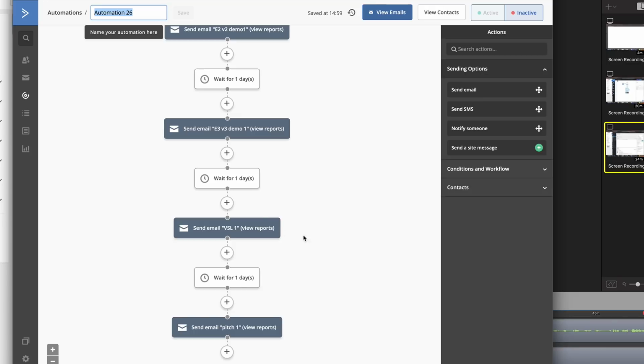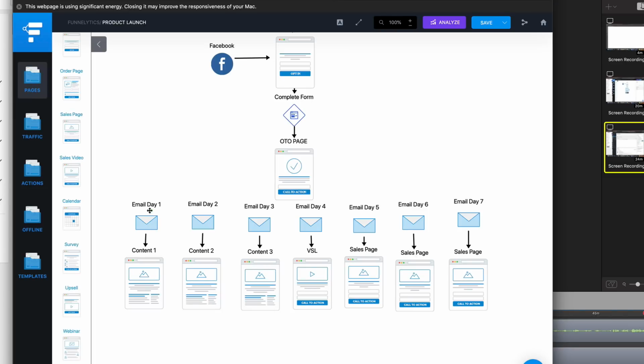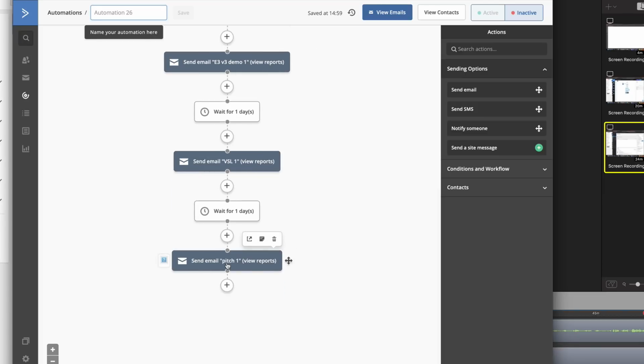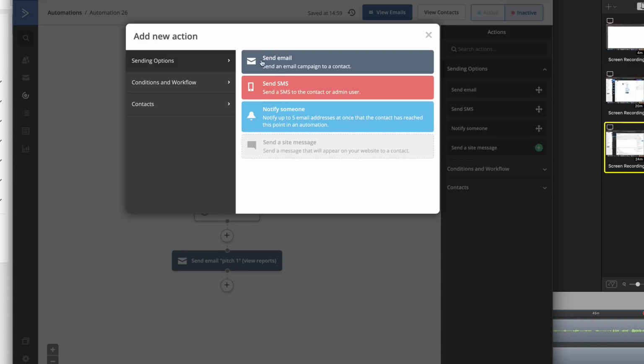Okay, if you include maybe the VSL 1, which is really a pitch as well, even though we are delivering value as well. Look, we've got 3 days of pure value, building trust, and then 3.5 days of building trust and delivering value, and 3.5 days of asking for something in return, which is a purchase, right? So where are we at? We've got the first proper explicit pitch done.